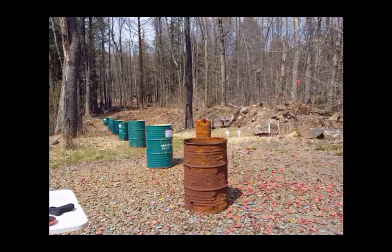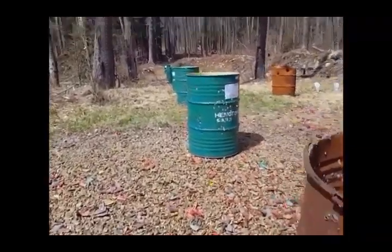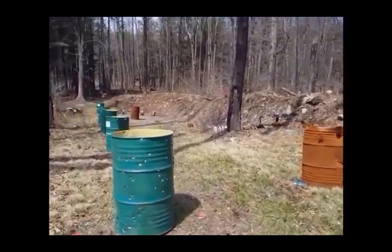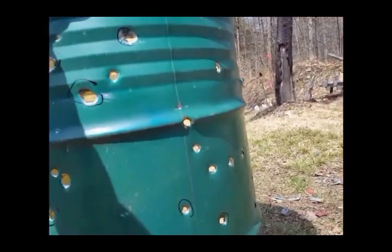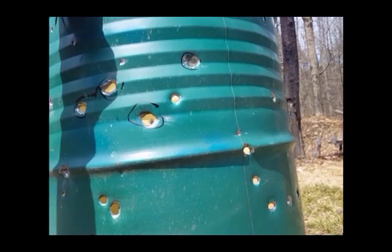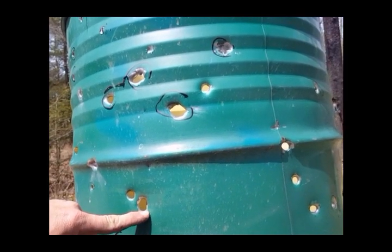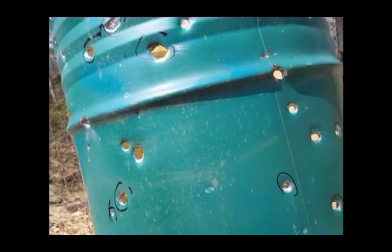See what we got. All right, we got through the first one. We expected that. Came into the second one. We got exit holes here. And all right, so the old holes are marked with black. So anything that you see that doesn't have a circle around it is new.